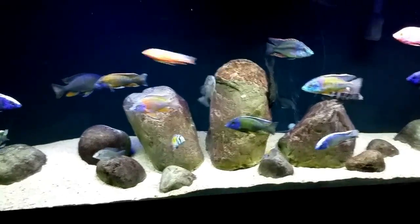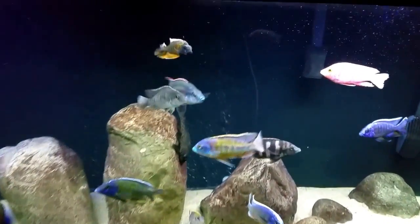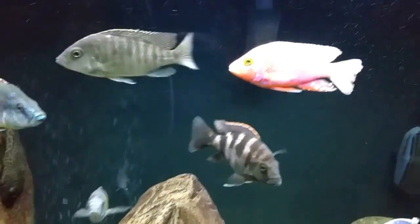Either way, 8 months. They're all getting big. They're all growing out. It's hard to get them on camera, it's too bright.